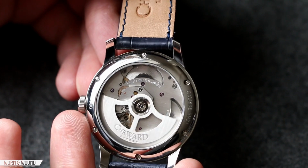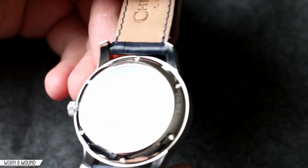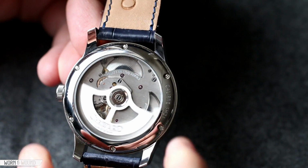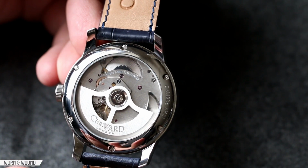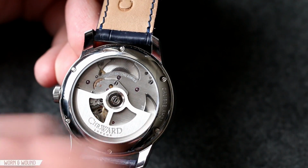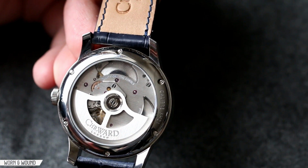Then looking at the movement here, it's an interesting movement. It doesn't look quite like anything else. I think some people compared it to the Valjoux 7750 in looks, and I think that's because of the size of it, and because they've built it in this modular way so that they can basically build on top of this and create a movement that they can get a lot of life out of.